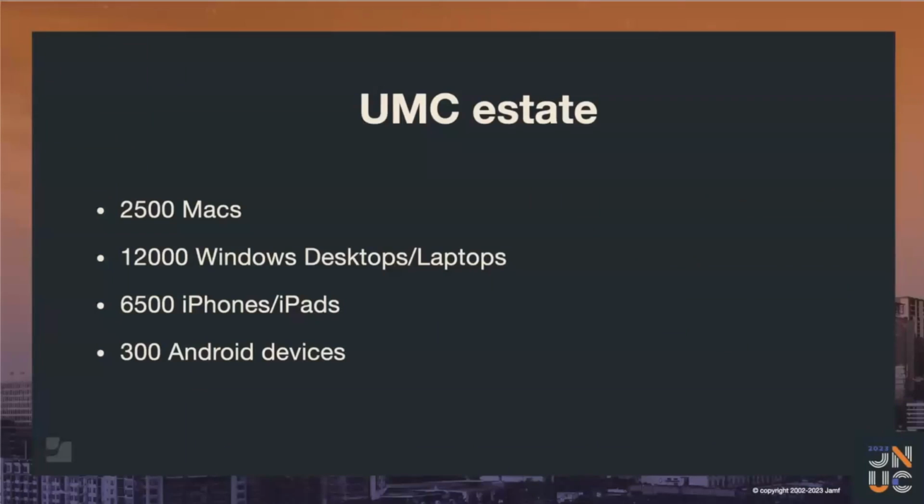So since the employees at UMC get to choose their own devices, there's a really good mix of over 2,500 Macs, 12,000 Windows desktops and laptops, 6,500 iOS devices, and 300 Android devices. All of these devices, no matter the platform, need to be managed, protected against any web or on-device threats, and have any kind of remote access secured.